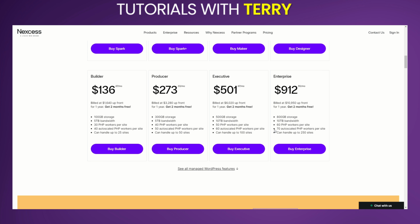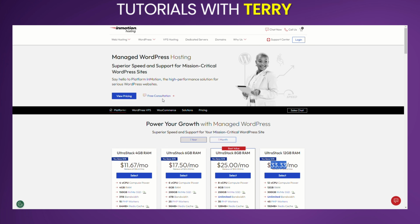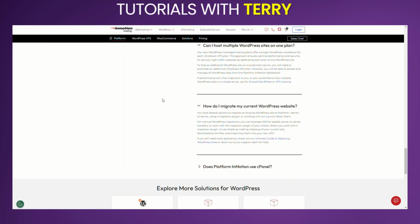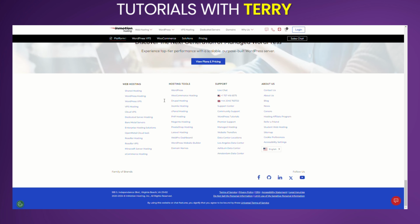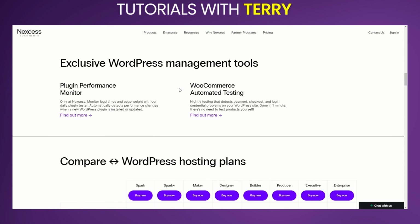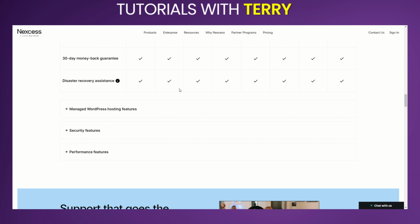Final decision time. InMotion Hosting is your go-to if you need a solid, easy-to-use platform with dedicated resources and robust security. It's great for businesses that can't afford downtime and need consistent performance. Nexcess is the choice for those who need scalability and advanced features. They excel in handling high traffic, multiple sites, and ensuring your site stays fast and secure.